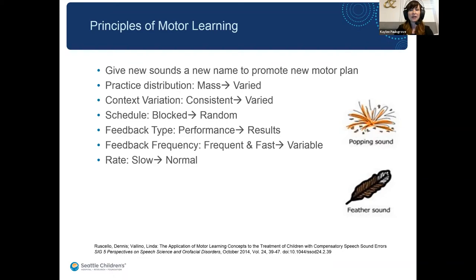I start with frequent, immediate, rapid feedback after really every production, and then you want to be fading that away into more variable, more inconsistent feedback, so that the child gets the opportunity to self-monitor and start even self-correcting before you're able to jump in and tell them what they did. And then always, you might have to start out using a really slow rate, having them elongate their snake sound and slowly blend it into words, but you're always wanting to work to that normal, traditional, what we think of as standard rate of speech.